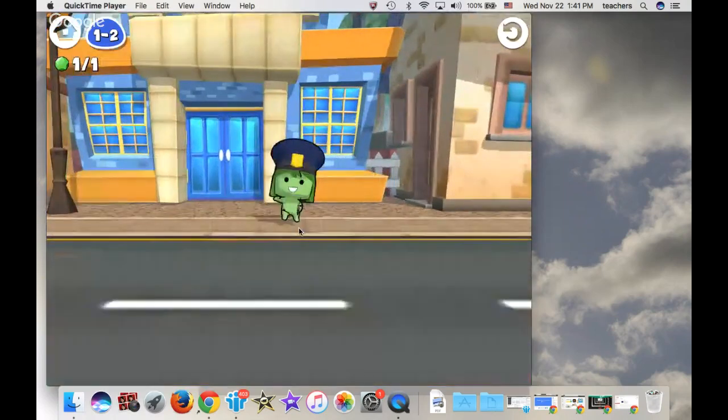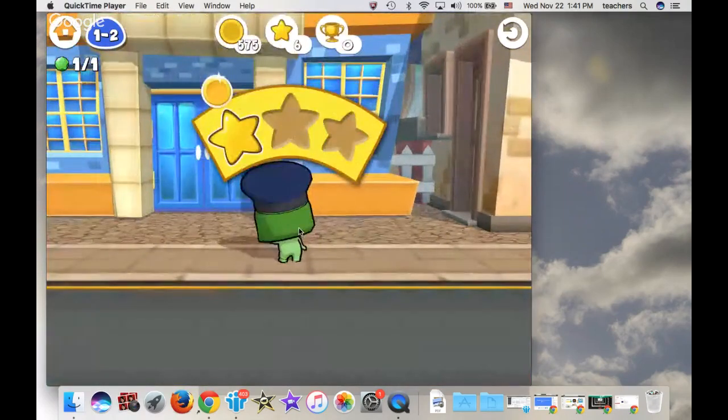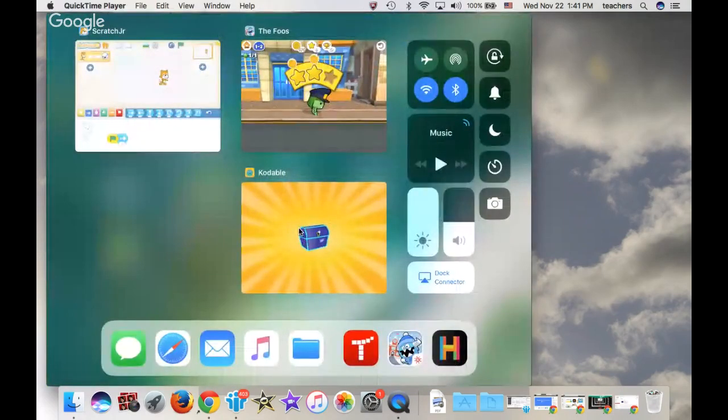And again, all about sequencing and programming. So check that one out, even though I stumbled over it. The Foos by CodeSpark, really cool.